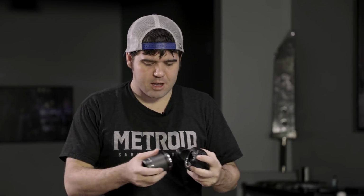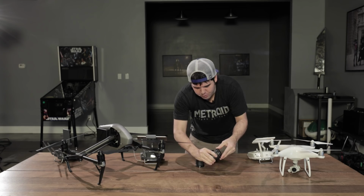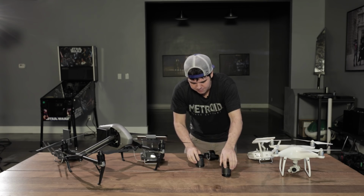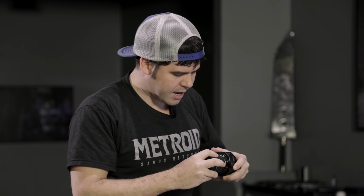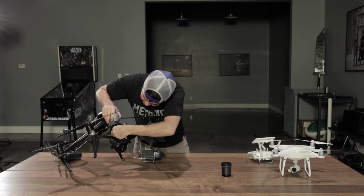It is a Super 35mm sensor, which is a big deal for professional filmmakers, and also the fact that I can change the lenses. So this is a 50mm lens. These are more of the telephoto shots that you get. And then it has 4 different lenses, and the lenses themselves are carbon fiber. And I'm gonna go ahead and put on a 16mm, and that's as wide as they go. And I'm gonna go ahead and put this on right now.